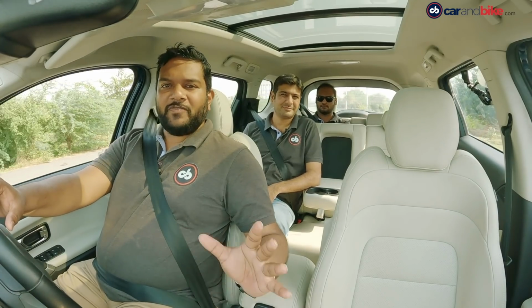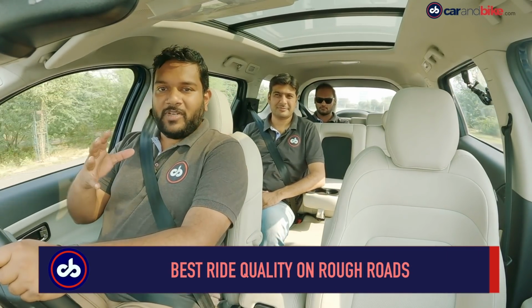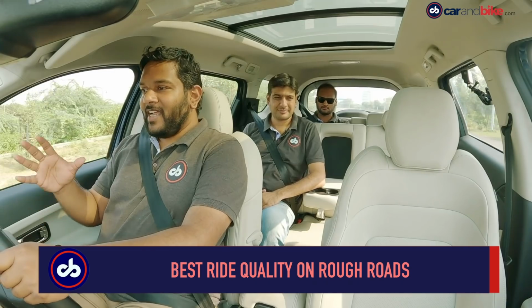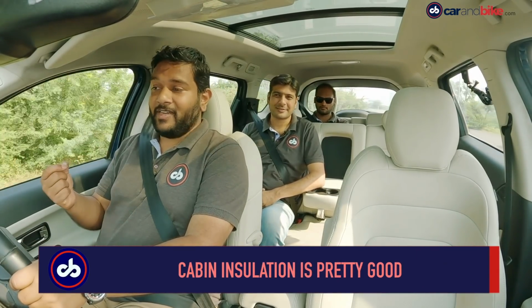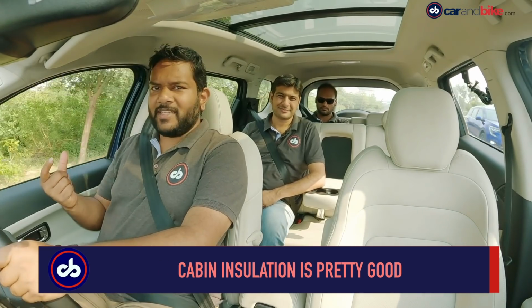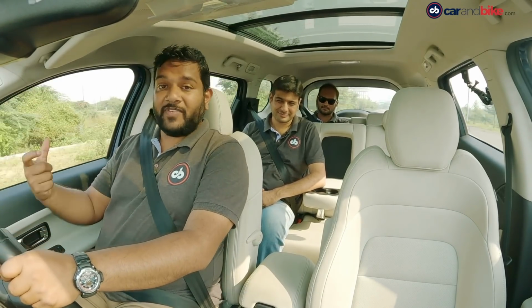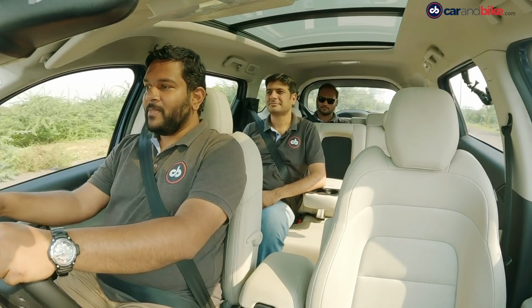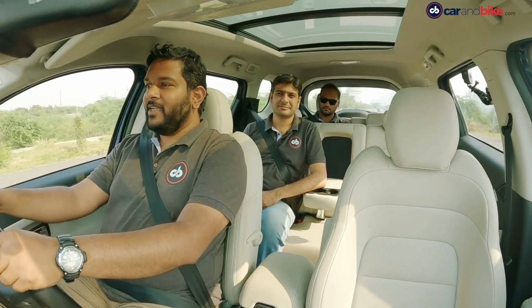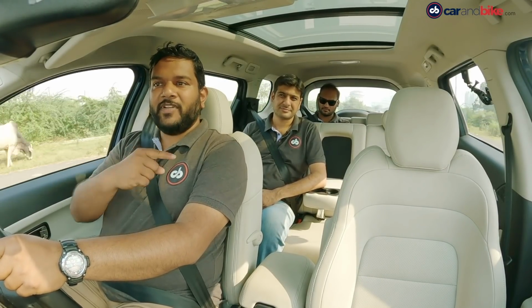So we've told you all about the features and the comfort that Tata Safari offers. Now we'll talk about driving. So we are driving the diesel variant, of course. The Safari does not get a petrol variant, and that's something surprising considering the trend towards petrol even in terms of SUVs. So we have the 2-litre diesel engine that we are driving, and in terms of ride quality on broken surfaces, it's really good. What do you feel, Shams?